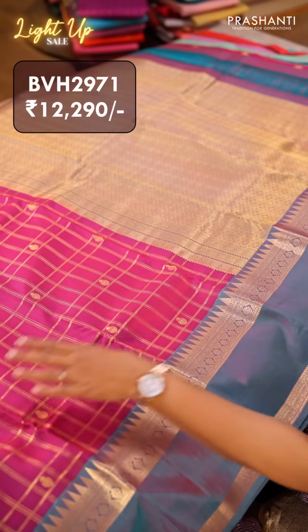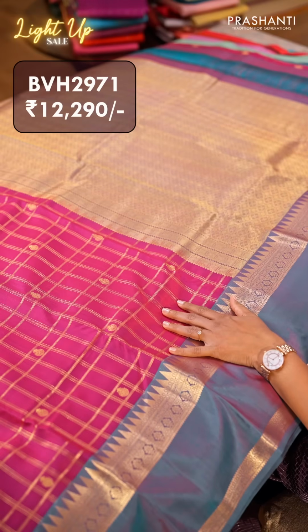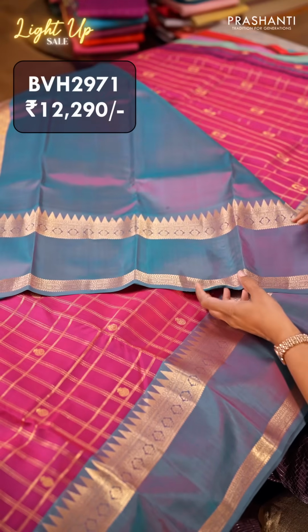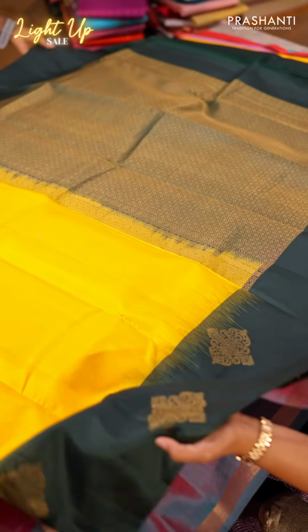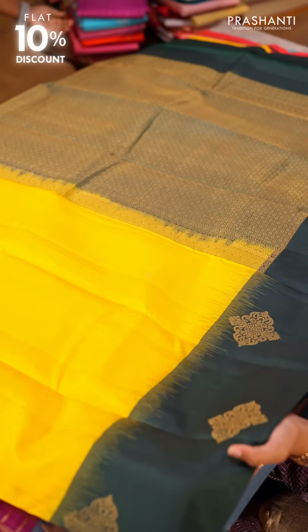Magenta with dual tone of blue, another lovely sari with retapet border, temple zari, beautiful zari checked pattern that runs all over the body, a contrast dual tone pallu with rich zari woven pattern and a matching contrast blouse. Yellow and bottle green, a stunning vibrant sari with contrast butta style border.